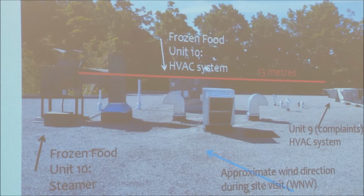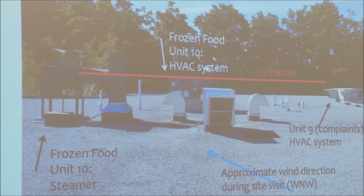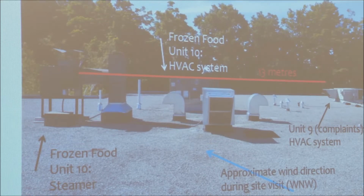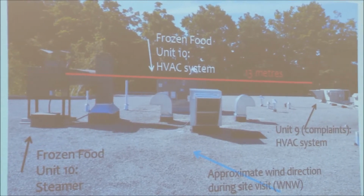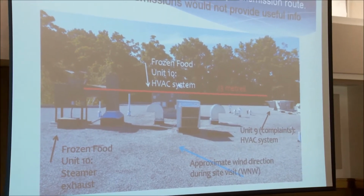So we did a number of investigations through site visits, investigating this possibility of odor transmission. What we did is we went up on the roof when the steamer was off and noted if we noticed any odors, and we didn't smell anything. And then we had them put on the steamer with the dim sum buns in the steamer. Again, we went up on the roof and we didn't smell anything. So we didn't detect any odors with the steamer on or off, and we believe that that was not actually the transmission route.